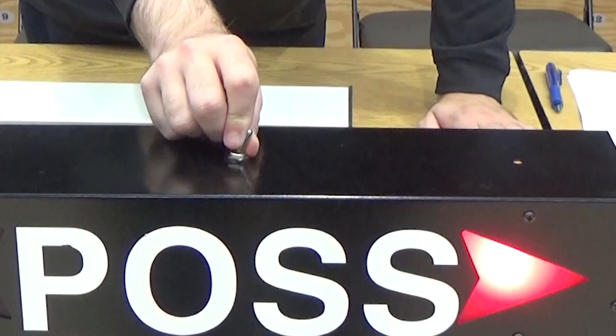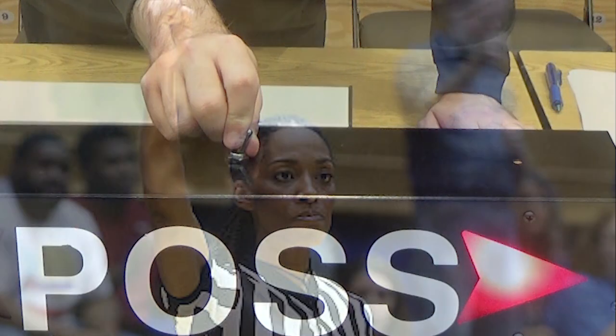Check fouls, timeouts, and possession arrow with the visiting scorer throughout the game. Also compare during timeouts. If there are any discrepancies that cannot be readily solved, consult with the referee at the next dead ball to resolve them. Use the stats crew for help.